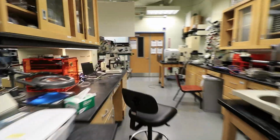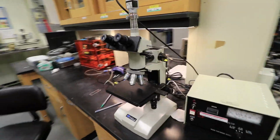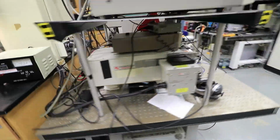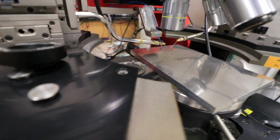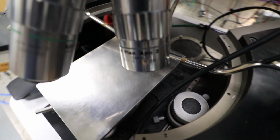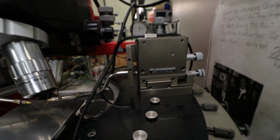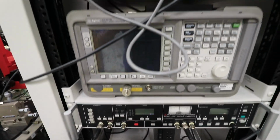There's another optical light microscope with video capture capabilities that's used for inspection of various semiconductor devices. This setup is used for room temperature characterization of detectors ranging from the deep ultraviolet all the way to 1.55 microns. There's a xenon lamp and monochromator for illumination of samples. We also have both electrical probes as well as fiber optic probes for top and back illumination of devices.